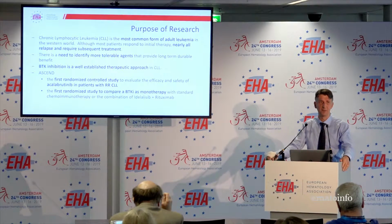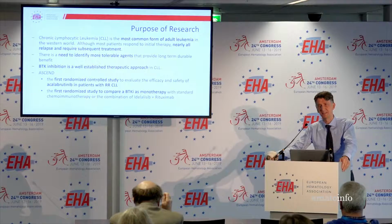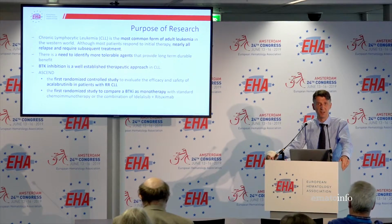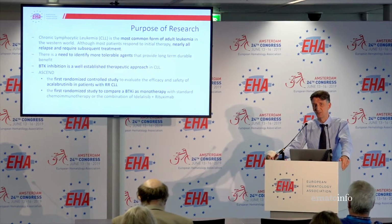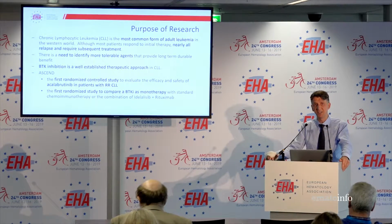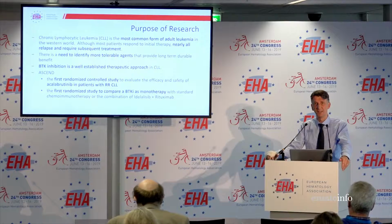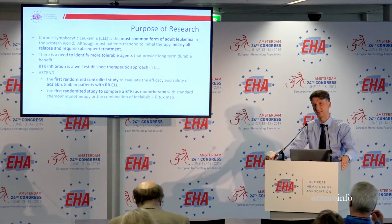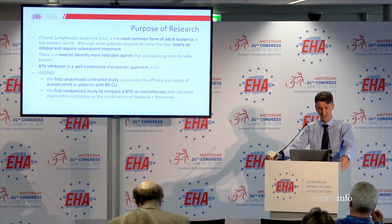In chronic lymphocytic leukemia, I have to say that this is a very exciting period for this disease, because we have a number of novel chemo-free drugs that have been approved and that are under development, but still we are not able to cure the disease, so patients may relapse even after these very effective therapies. And so an issue is also that we have to find therapies that are better tolerated for our patients, as they have to take these drugs for many, many years.